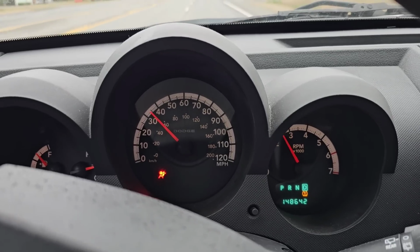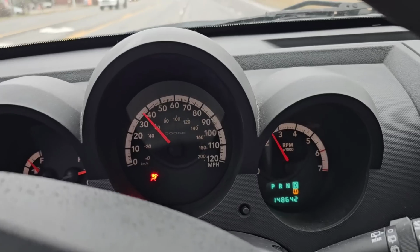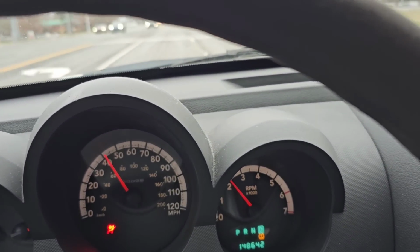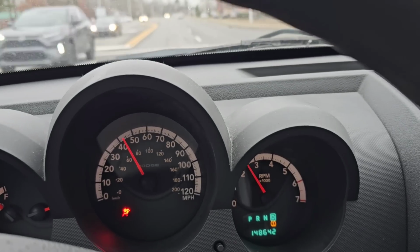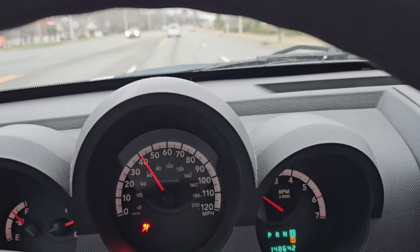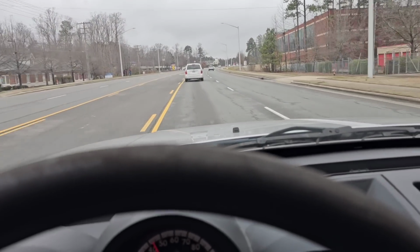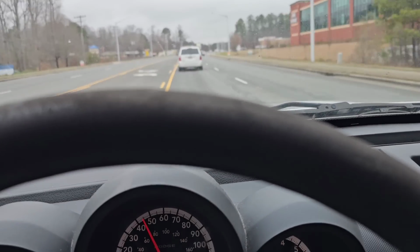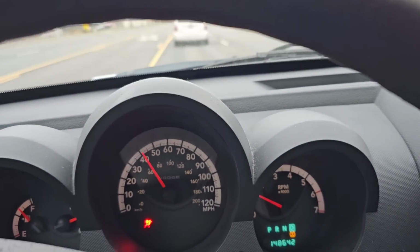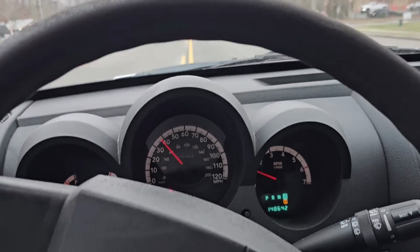You hear that? That's traction control kicking in. So let's go up the road. Coming up on the shop in a minute. And we're going to slow down. You're going to see what I see. I haven't applied the brakes yet. Okay, but now I'm going to apply the brakes.